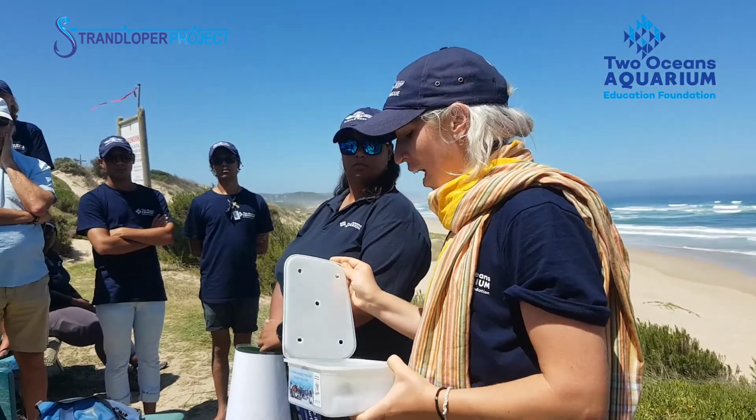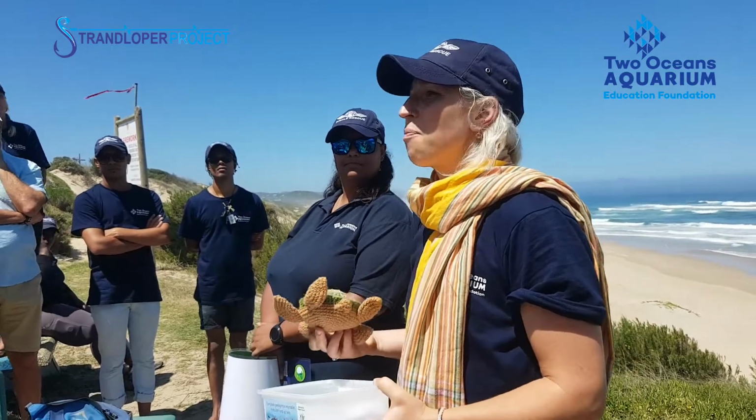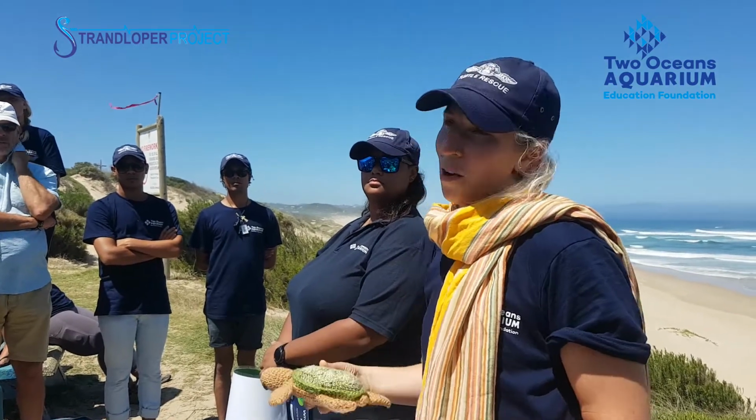And when you pick a turtle up, it might also look quite dead. It might look a lot like turtle biltong. But still pick it up because it might be alive. And if in doubt, rather take it to their network point.